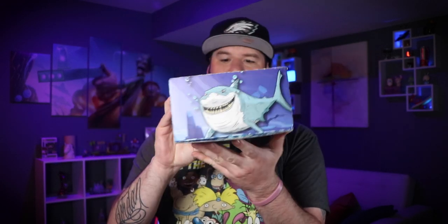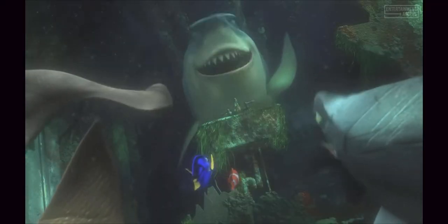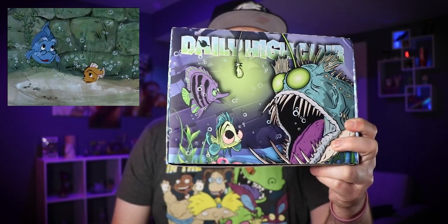This month's theme is an angler fish, right? And it's got a shark on the side. Kind of reminds me of Bruce. Fish are friends, not food. Right? And you got another angler fish on this side, kind of similar to the front of the box. Also, low key, these two little fish over here look like the fish from Sword in the Stone.